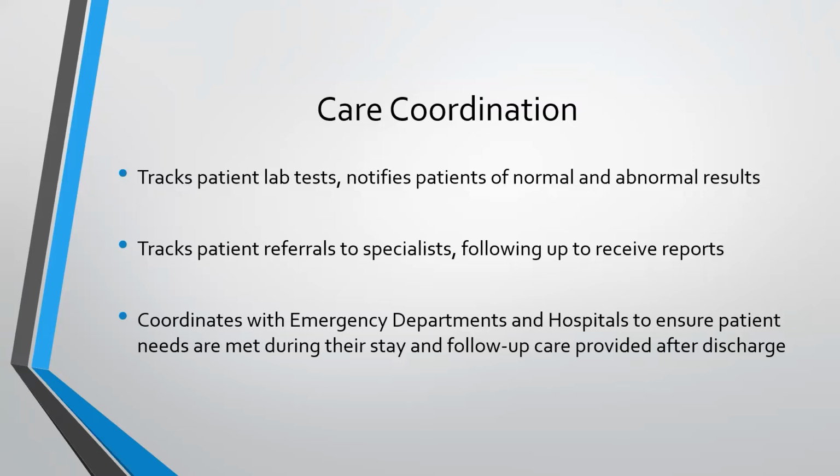But also, once you have that well-established connection with your patient, they're going to reach out and say, hey, I was in the hospital. This is what I need, and you'll start to feel some of that back and forth dialogue.